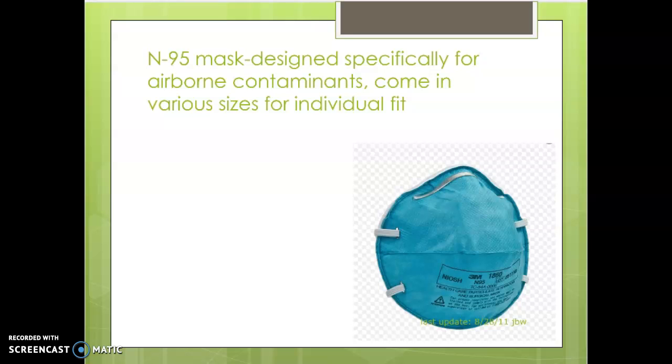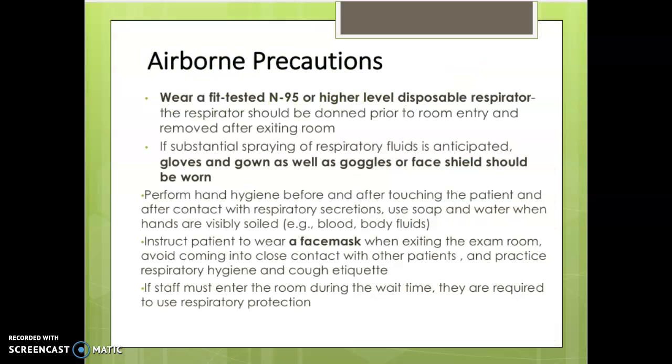Okay, so now we are in part three and the final part, I'm sure we're all happy to hear, of the infection control lecture. So we talked about these airborne precautions and N95 masks. This is just a little more detail on airborne precautions. Fit tested N95. Remember, I mentioned that those masks are specifically designed in various sizes so that you're able to achieve a very nice seal to really have that comfort level that you're protected.